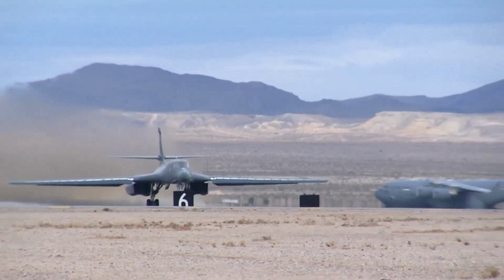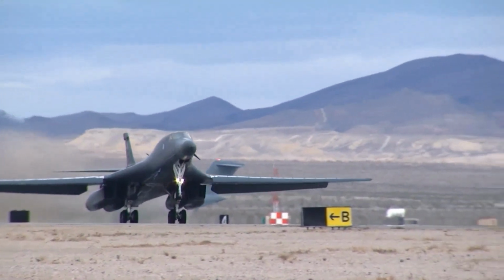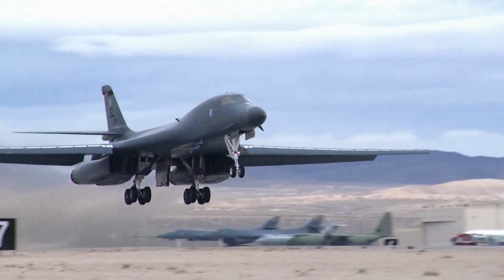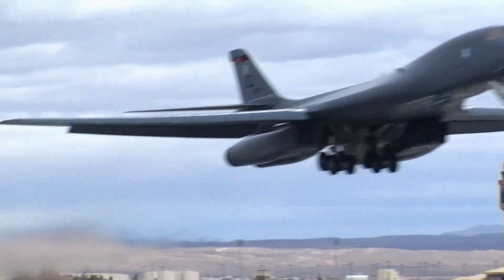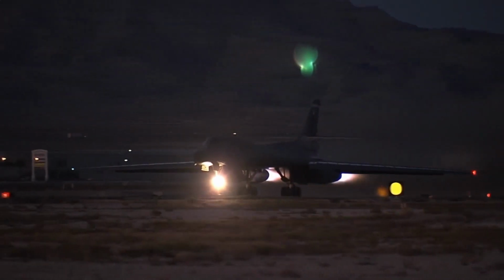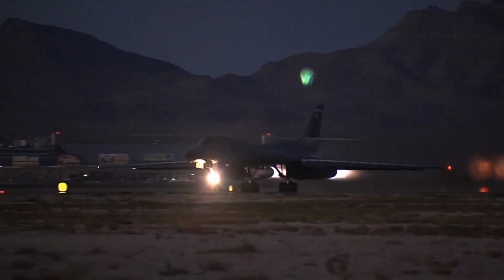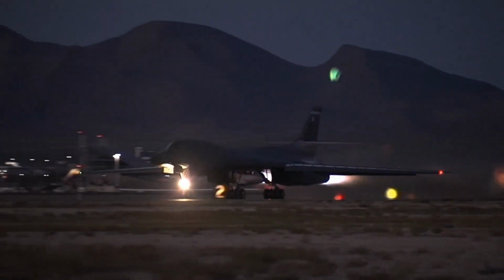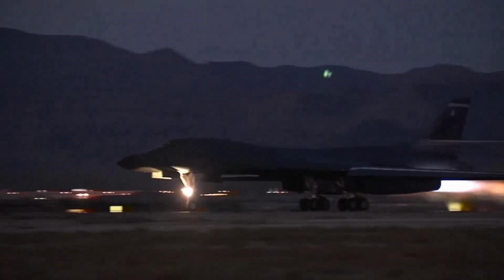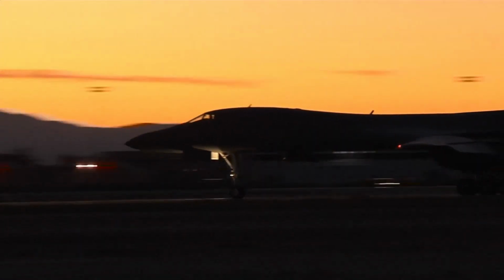The Bone saw its first combat during Operation Desert Fox in 1998, delivering unguided bombs against Iraqi targets. It's since been used in Kosovo, Afghanistan, Iraq, and Syria against both ISIS and Syrian government targets. During those conflicts, the B-1B has been used for precision bombing attacks, including for close air support. Because of its range, it can remain on station for longer than the fighter bombers that the U.S. Air Force, Marine Corps, and Navy employ, although not as long as many drones.